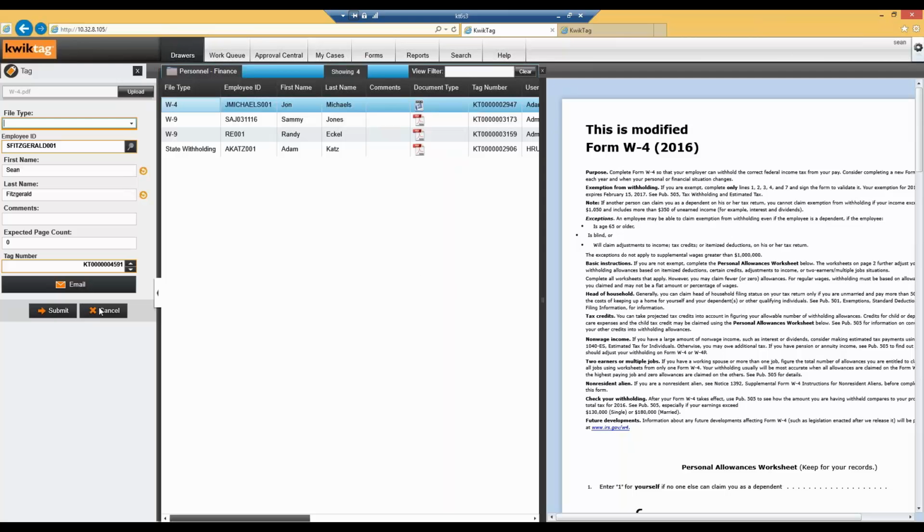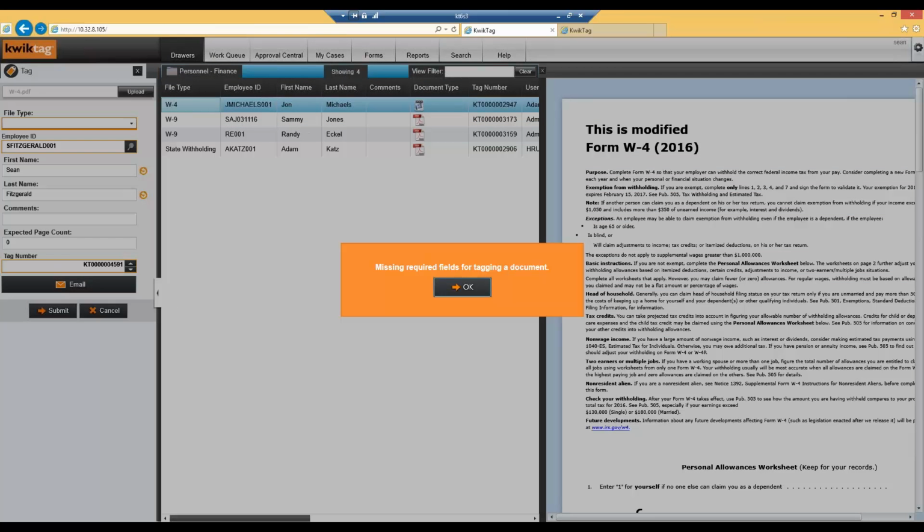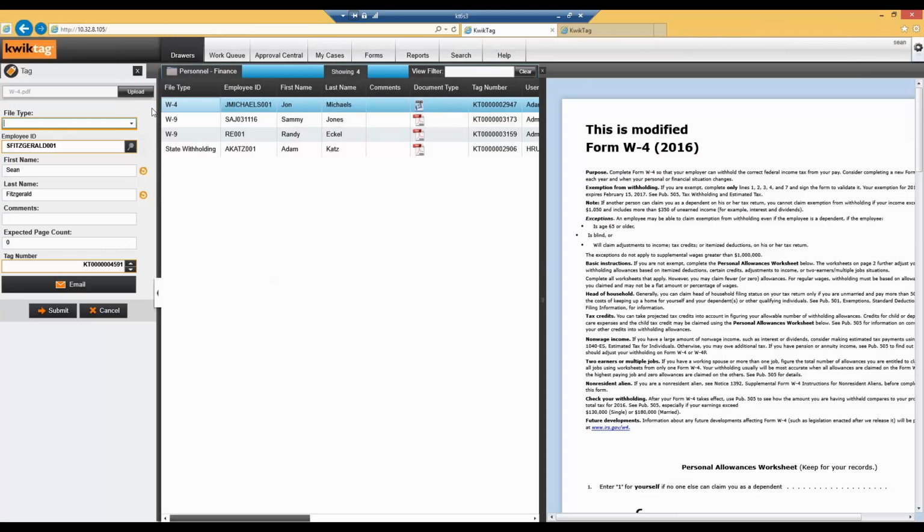Great reminder, Mary. Thank you. Yeah. So all of this is customizable, right? We're going to build it however you tell us to. So I'm missing a field though. Look at that. What did I do? Oh, I didn't do file type.